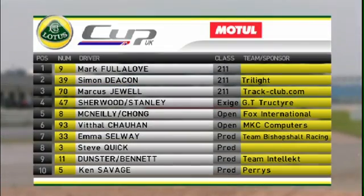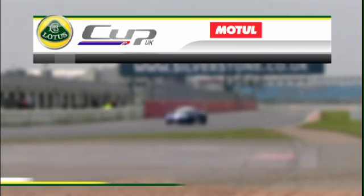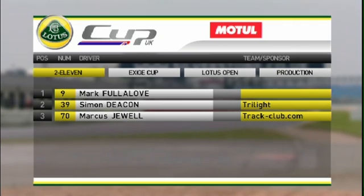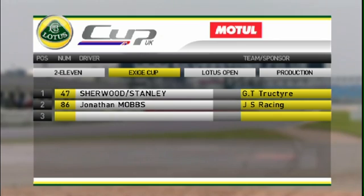So it is Mark Fullerlove who took the win from Simon Deacon, who just held off Marcus Jewell. Glenn Sheldon and Jamie Stanley home in fourth, with Paul McNeely and BJ Chong in fifth position. What does that do for the class positions? Well, the Lotus 211 class is the top three from the race, so Mark Fullerlove from Simon Deacon and Marcus Jewell. The Exige Cup, Glenn Sheldon and Jamie Stanley taking the honours from Jonathan Mobbs.